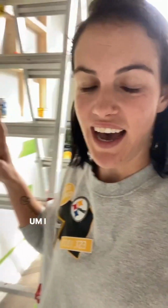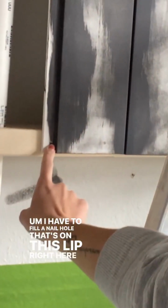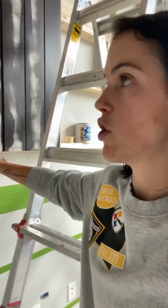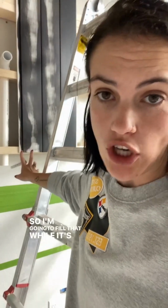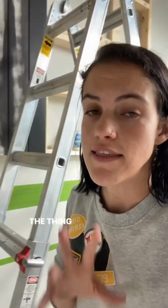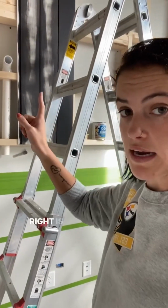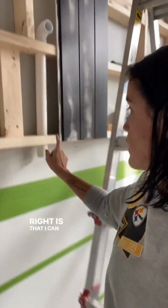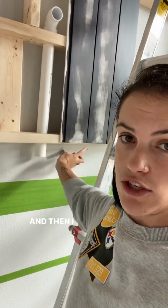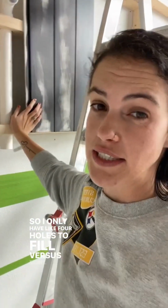I have to fill a nail hole that's on this lip right here that is going to be seen between that and the next board. So I'm going to fill that while it's drying. I am just going to start laying the rest on this side. The thing that is nice about laying the boards from left to right is that I can shoot a nail in this lip and it's going to be covered by the next board. And then I do one on this side. So I only have like 4 holes to fill per board versus 8.